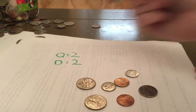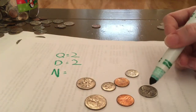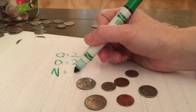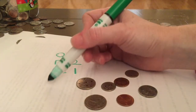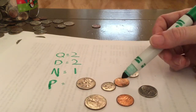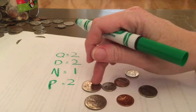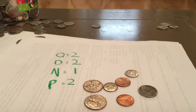The next biggest value is my nickel. And I'm going to see, do I have any nickels? Well, I have this one. So I have 1. And then finally, I'm worried about my penny. And to see how many pennies I have: 1, 2. So I'm going to write down that I have 2. Now I have to figure out, well, how much is that worth if I put it all together?